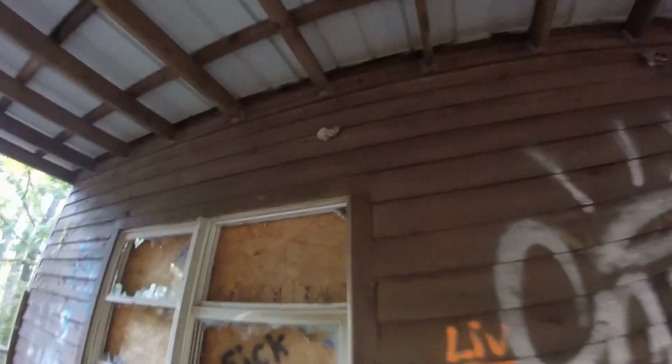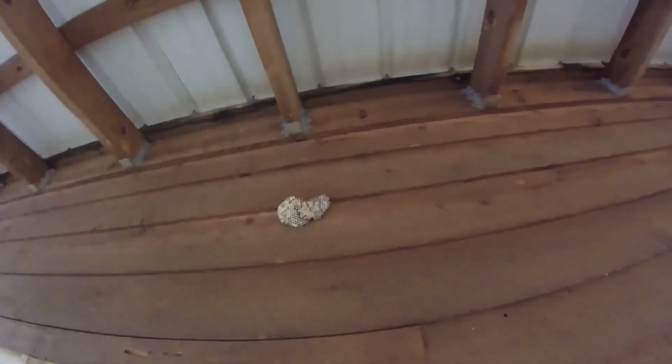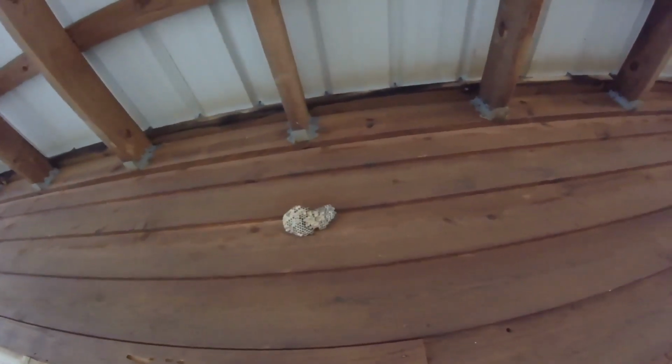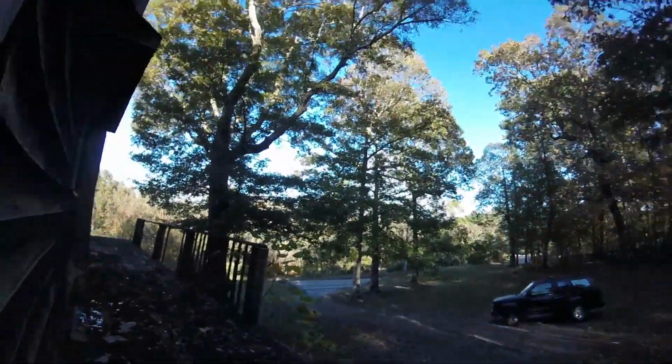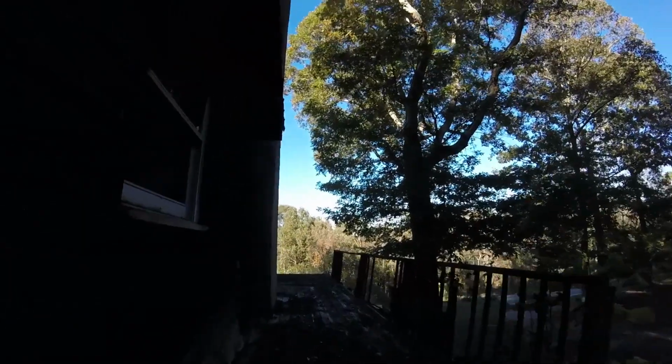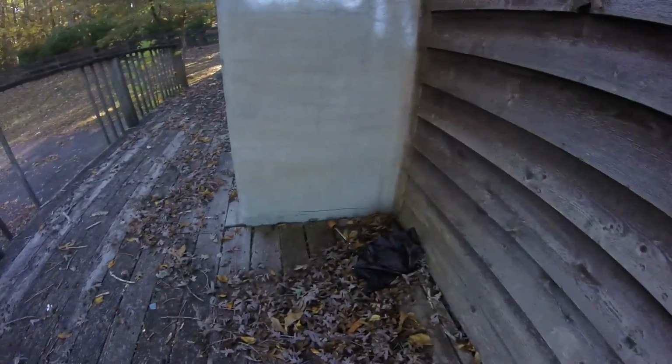And that was a fairly good sized wasp nest right there. This is why I like exploring in cooler weather, because those guys are gone for the most part, and even if you do run across them, they are sluggish enough to where they don't usually bother you. Yeah, somebody had to get in out of the rain.